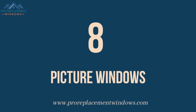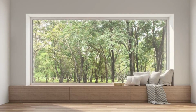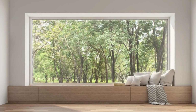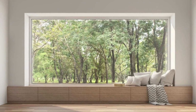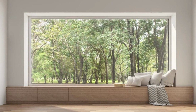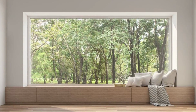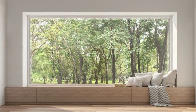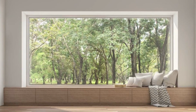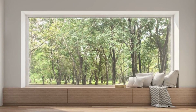Number 8. Picture windows. Picture windows are fixed glass windows that do not open. Their purpose is to give you natural light indoors, capture a beautiful view of the outside, and look like a grand frame on your walls imprinted with the scenery of what lies outdoors. They have been a preferred choice for at least one portion of the house by many homeowners over the years. Where you need complete insulation and some sunlight streaming in, picture windows are your best bet. Owing to their fixed window glass, they insulate better than most other window types.